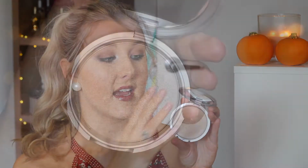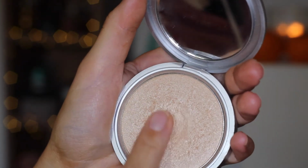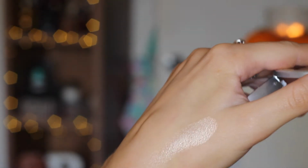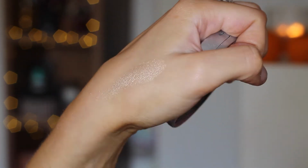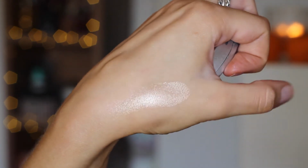You need the tiniest bit, you just dip your brush in, tap it off, and then you have like the most highlighted face ever. And I just absolutely love this. Every time I go into David Jones it's always sold out, but I purchased mine off feelunique.com. So if you again are from Australia or from the UK and you're struggling to get your hands on this, try feelunique.com.